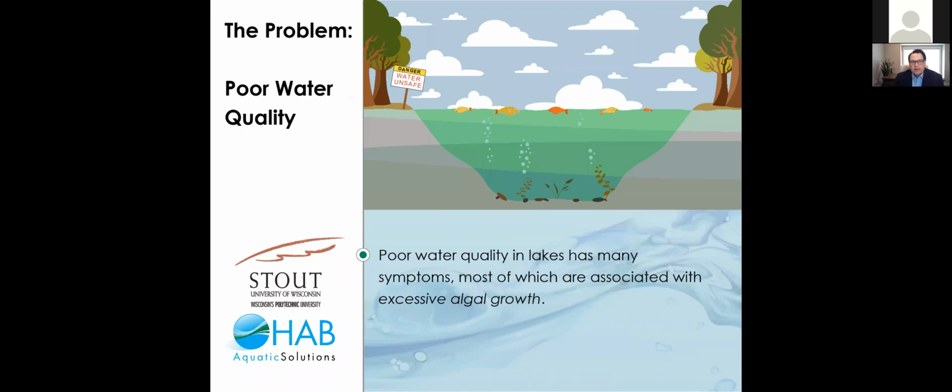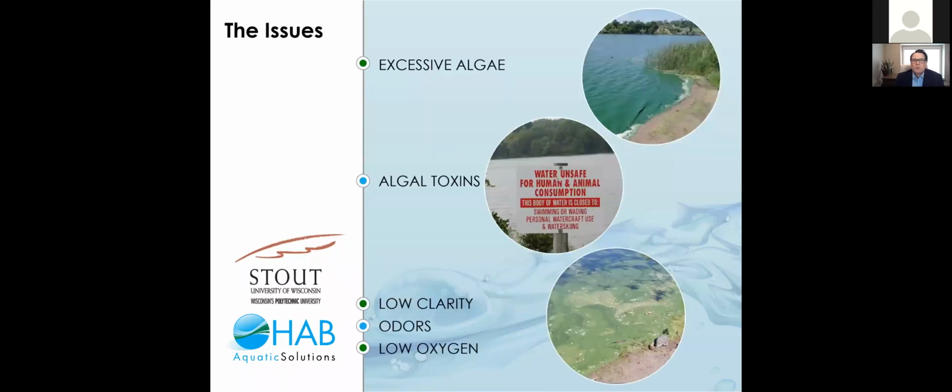The problem we're here to talk about is pretty easy to understand: poor water quality in lakes. I would argue that poor water quality in lakes has many symptoms, but most of those symptoms are somehow associated with excessive algal growth. Excessive macrophyte growth would be one that maybe isn't. Invasive species may be another that isn't. But a lot of things that we are concerned about in terms of poor water quality in lakes are somehow associated back to having nuisance or excessive amounts of algae in the lake.